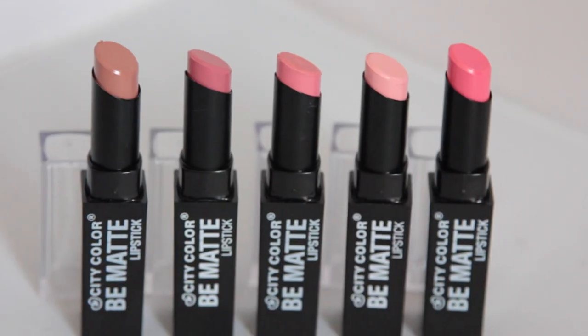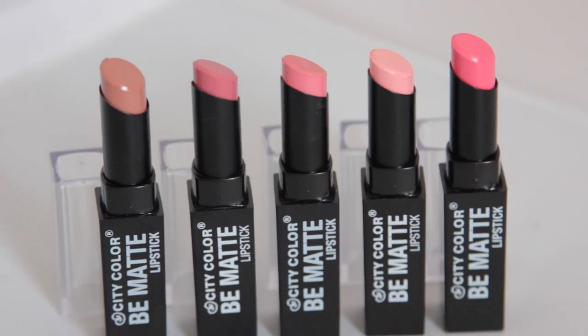And now onto a more interesting product probably for you guys. I picked up some new makeup at Dollar Tree this week. It's from City Color. I've never seen them before. City Color Beat Matte Lipsticks. I love matte lipsticks. It's my favorite type of finish. I don't like anything too shiny, too glossy. I would say probably after this, satin is the closest that I like. So I picked up 5 different colors. There were a lot of colors, but these were the 5 that caught my eye. They're mainly nudes and pinks, which is my favorite. I don't really wear anything else besides that.